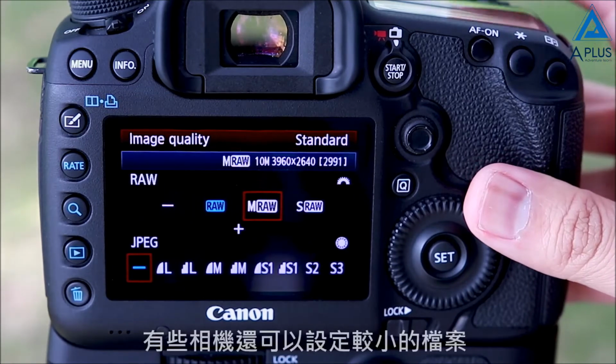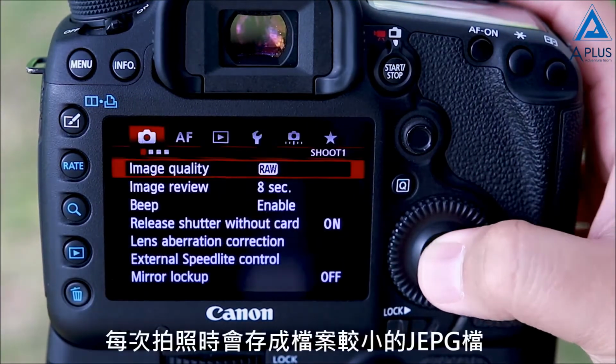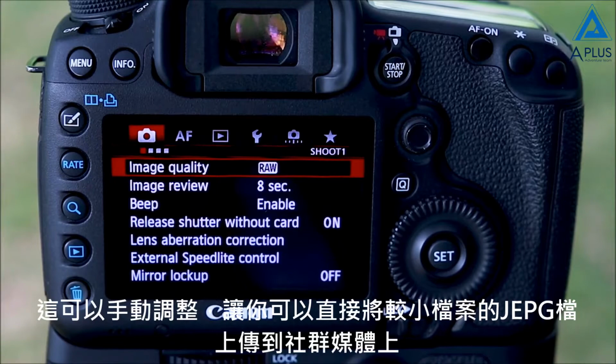Some DSLRs give you the option to simultaneously record one large RAW file and one smaller JPEG every time you take a photo. This can be a handy setting that allows you the option to upload the smaller JPEG directly to your social media.